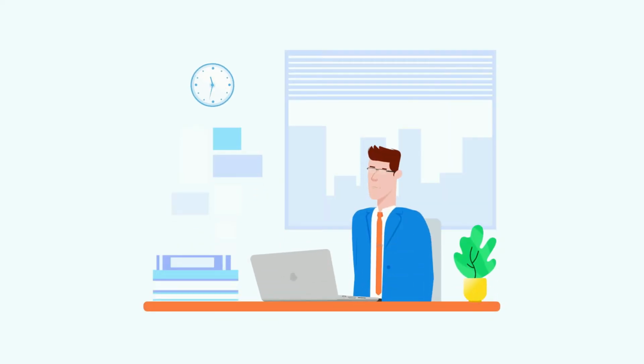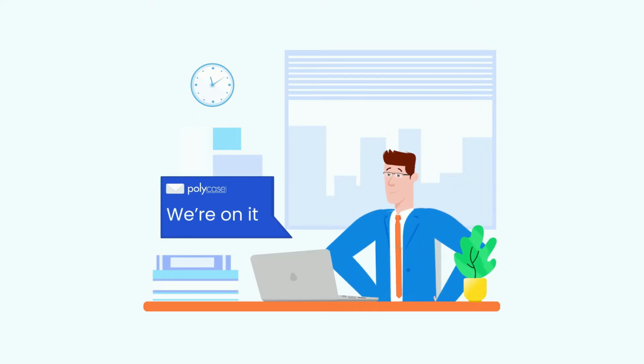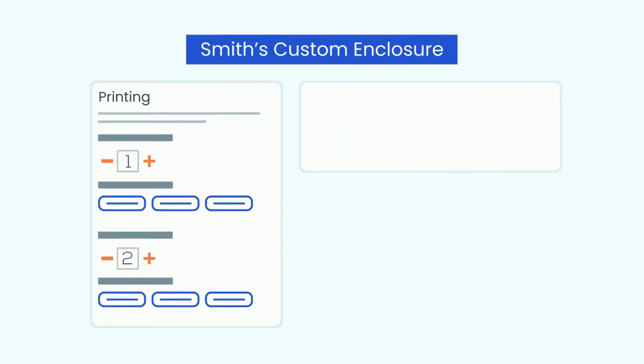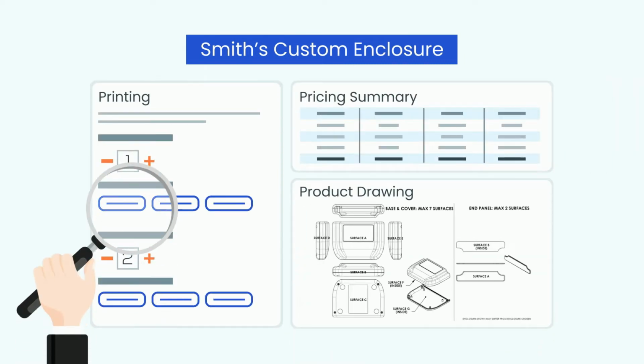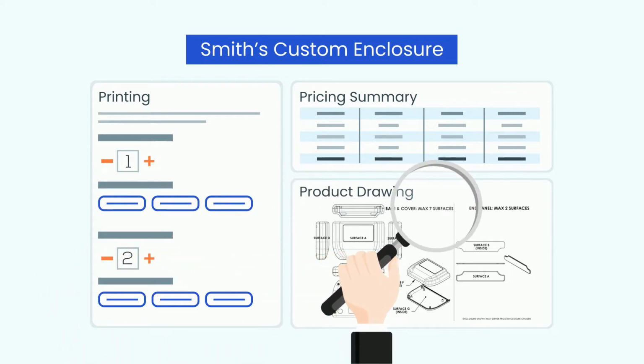Your custom order has been placed. Now what? Polycase takes it from here, but don't worry, we'll keep you in the loop every step of the way. Our engineers start by reviewing your quote and drawings to ensure we have everything we need to create your custom part number that is unique to your project.